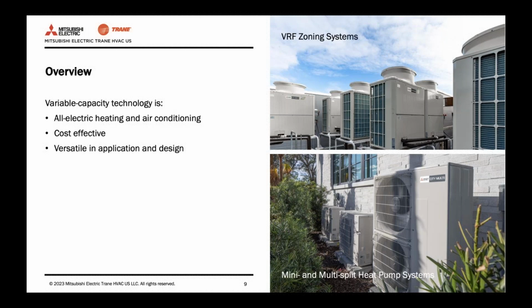Both are considered variable capacity heat pumps, and both types are used extensively throughout the US in all shapes and sizes of senior living communities.